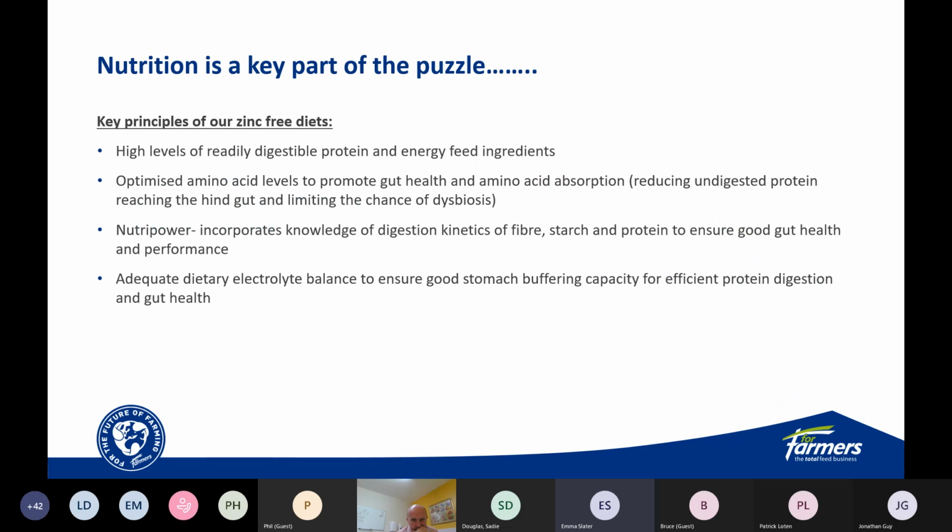Nutrition is a key part of the puzzle, really. As I've just mentioned, we've developed a specific set of diets really dedicated to the removal of zinc. And I think a lot of that focus has really been on supporting gut health as much as possible. So we've looked at the raw material compositions of the diets. We've made sure that they include easily digestible raw materials and nutrients.